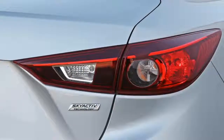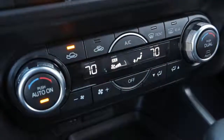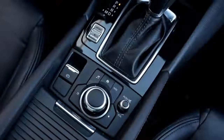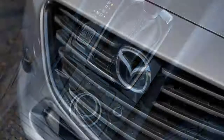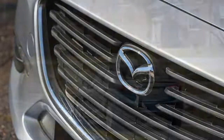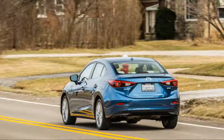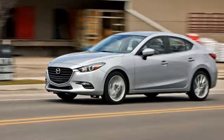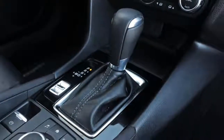The top-spec Grand Touring trim's premium equipment package now includes Mazda's i-ActivSense active safety suite, which was previously offered as a standalone package. These include automatic high beam headlamps, lane departure warning with lane keeping assist, adaptive cruise control, and traffic sign recognition.